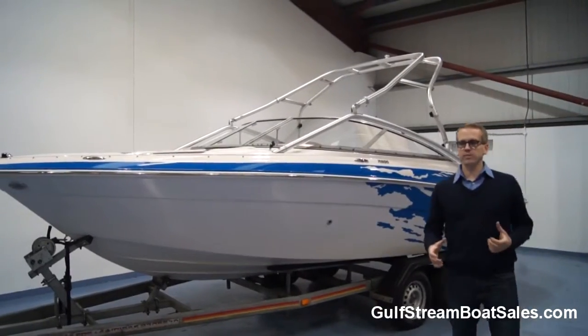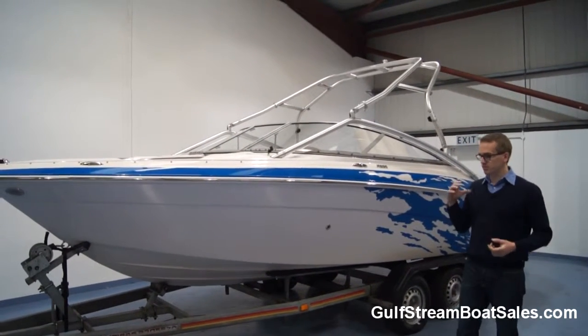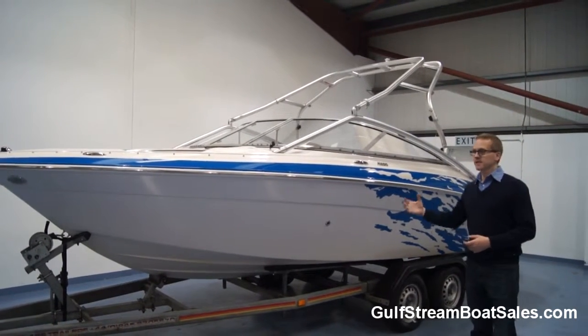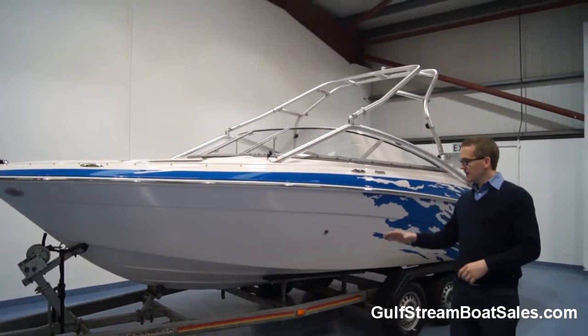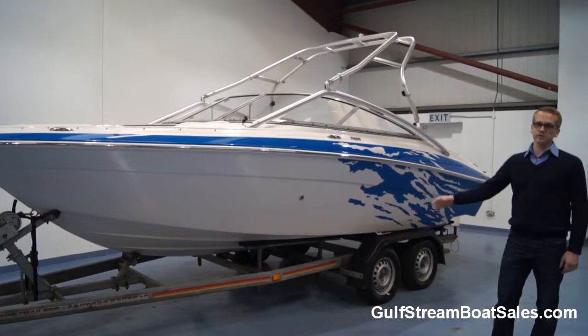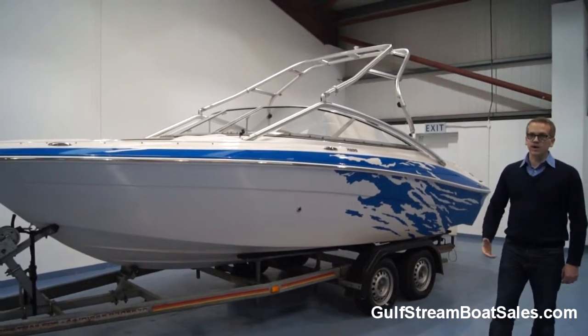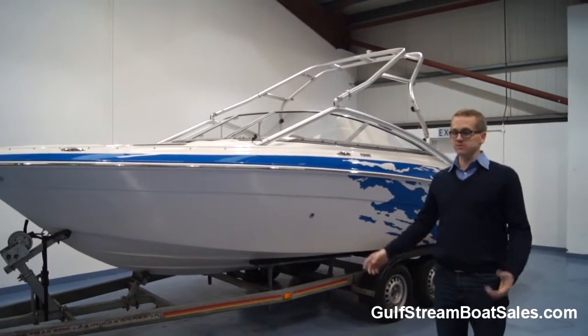This boat was sold by the Northern Ireland dealer for Four Winns at the time, so it's a proper UK boat. It's a full UK specification, it's CE certified, category C, rated to hold 7 people plus gear. And as part of that UK spec, she comes on this SBS twin axle trailer. So it's a fully braked trailer, it's in brilliant condition as well, because it's been in and out of the water maybe half a dozen times.